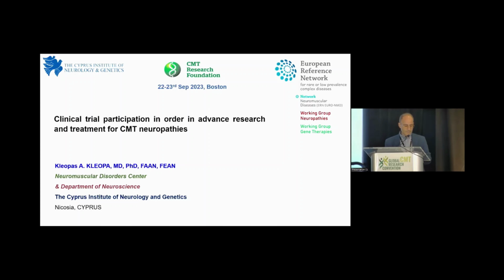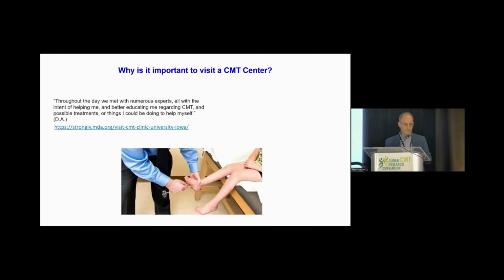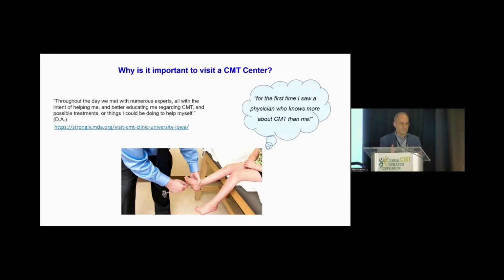So I will start with this. I was asked to discuss why it is important to visit the CMT center. Here you see a patient's testimony that I found on the MDA website. "Throughout the day, I met with numerous experts, all with the intent of helping me and better educating me regarding CMT and possible treatments or things I could do to help myself." That basically encapsulates the experience that patients have in CMT centers.